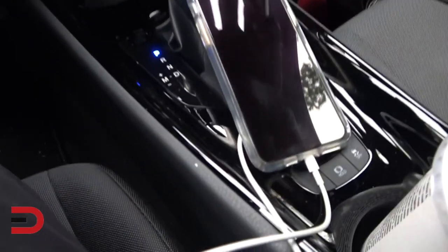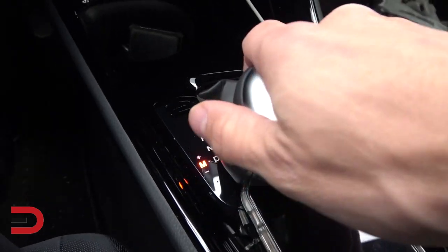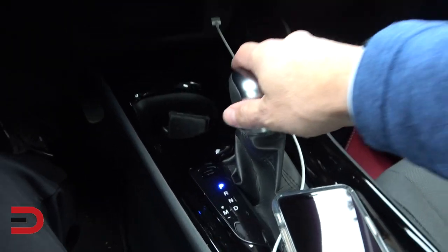They do have the manual option here. So I go down to drive, slide over, and then I can play that little game where I'm going back and forth, but I'm not going to right now. Oh, let's put it in reverse right while we're here.